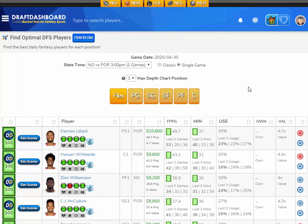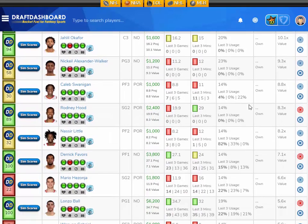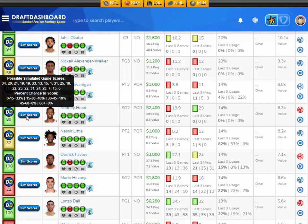Okay guys, let's take a look at this DraftKings showdown between the New Orleans Pelicans and the Portland Trailblazers. So I'm going to start off by giving you the top value plays of the slate, and that's Rodney Hood, projected at 19.9 fantasy points here tonight. That's 8.3 times value. He's 2,400 DraftKings salary. Let's take a look at his sim scores.